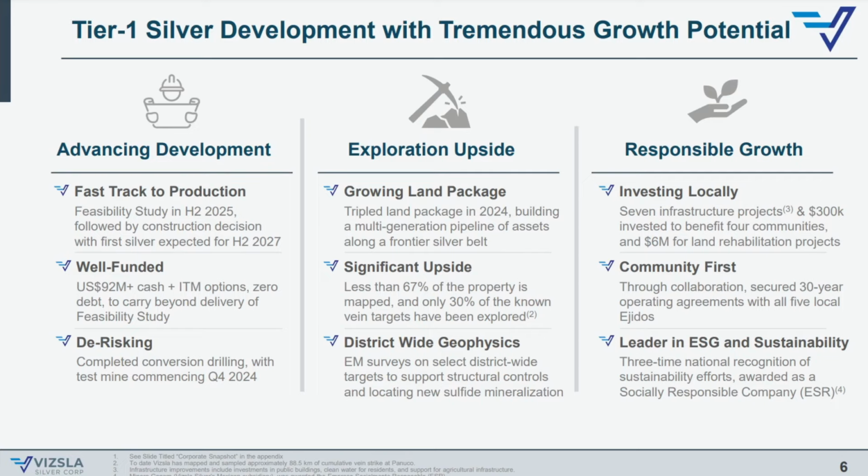They have a fast track to production with their feasibility study expected later this year. They have tripled the land package in 2024, building a multi-generational pipeline of assets, while less than 67% of the property is mapped and only 30% of the known vein targets have been explored, so there is huge potential here. And all of this while being well funded with over $92 million in cash and zero debt.